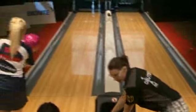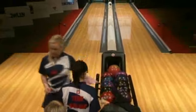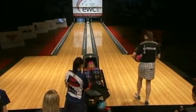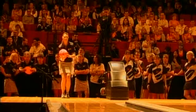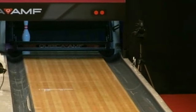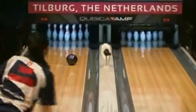Good shot for Janine. It was better on line for sure. It was. It just doesn't really hit through the pins. No. See if she can make this spare, as she had some trouble before on the left side trying to shoot spares. Oh no. Did I just jinx her? You think she's overcompensating? I think she is, because she missed the 4-7.